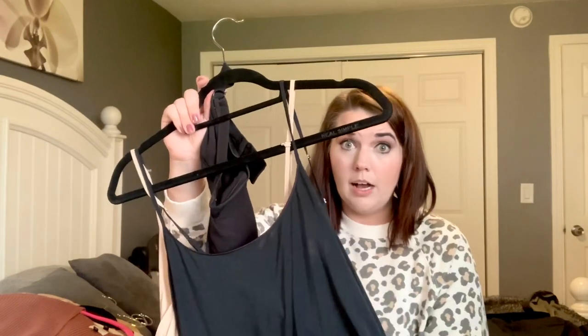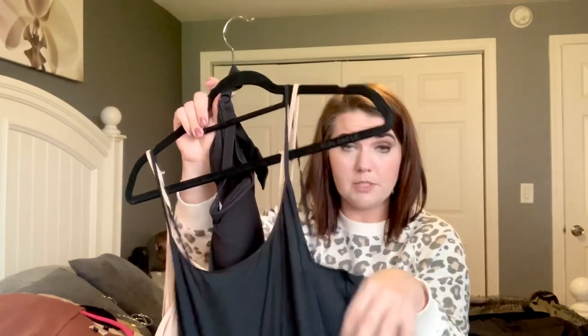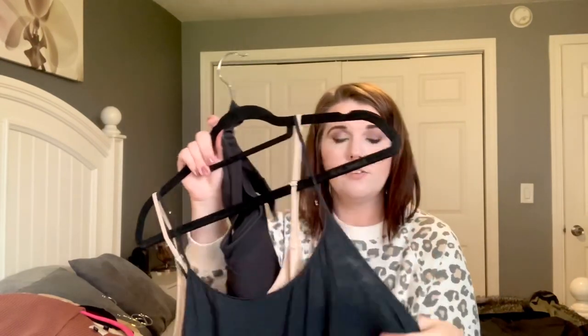so I don't like feeling exposed. I just like to stay a little bit more conservative, stay covered up, and so I will stick on one of these slips underneath. You can't see it, but it's kind of a silky fabric.